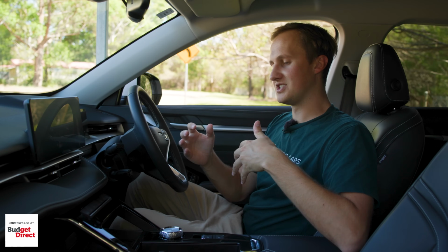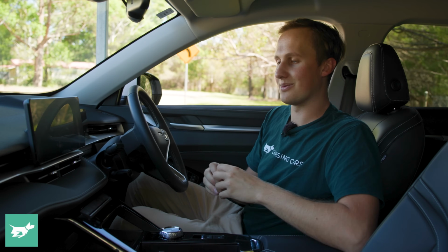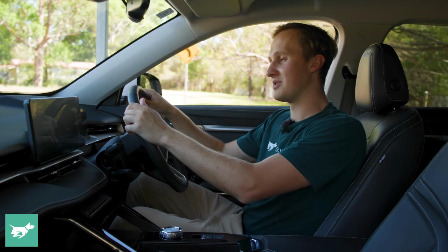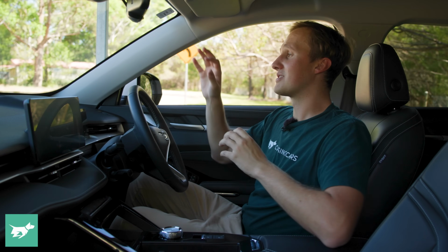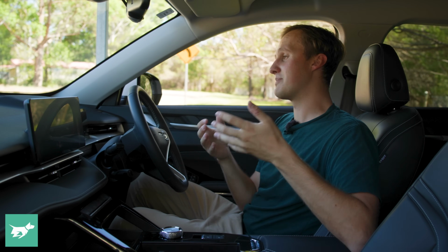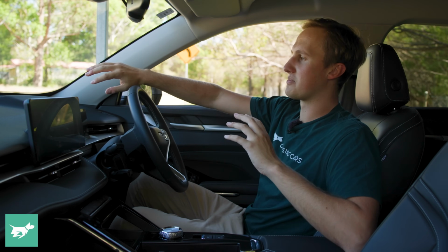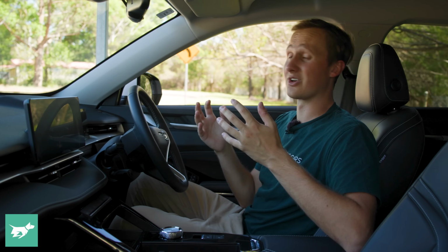But when you want to dive into it and actually adjust all the individual settings, you're going to have to do it up on the screen here, which, I mean, is a bit fidgety, especially when you're trying to focus on the road. There is a heads-up display up here, and surprisingly, despite the relatively cheap price point of this H6, it's not one of those ones that has a little fold-out screen. This one projects straight onto the windscreen, and it looks great.